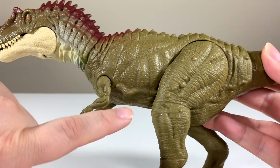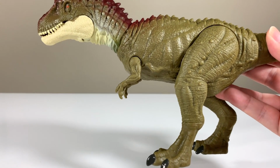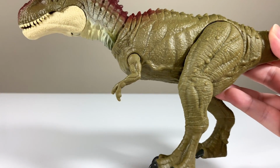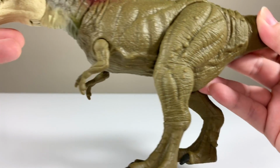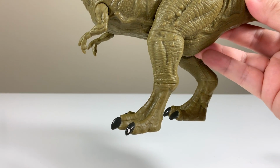Again, the texturing and all the sculpted detail is beautifully accomplished. Proportionately, this looks fantastic. The arms, you can see that it's a little bit swole looking with the muscles and such. They didn't paint the claws here for the fingers. Not the end of the world, but it is notable. And then the legs, you can see that the feet aren't oversized like they are in some of these Mattel Jurassic dinos.